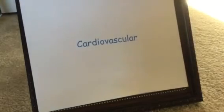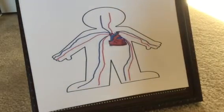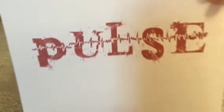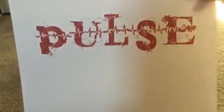Then we have the cardiovascular system. Without that, there wouldn't be us. So taking into consideration the cardiovascular, palpating, listening, inspecting, looking at those jugular veins, make sure we're checking all those pulses. There's so many wonderful pulses in the body.